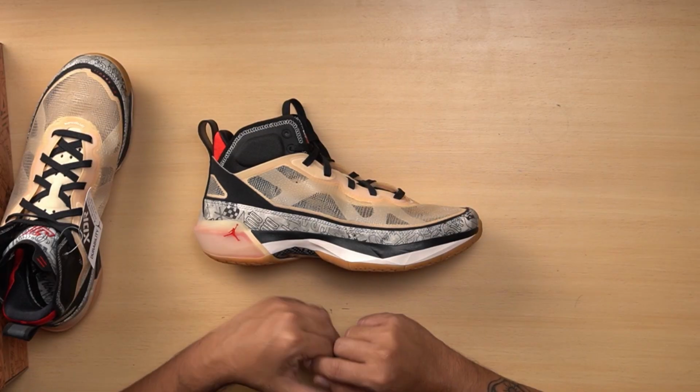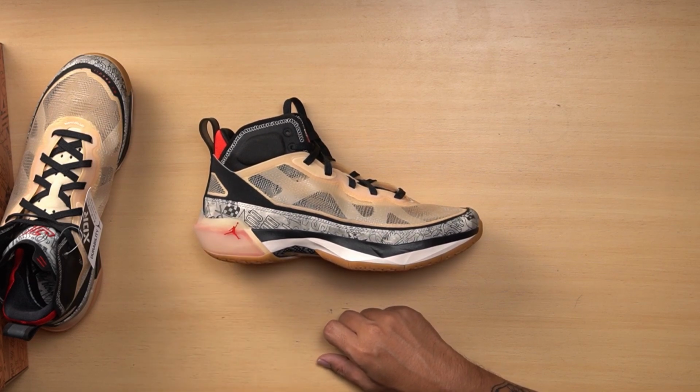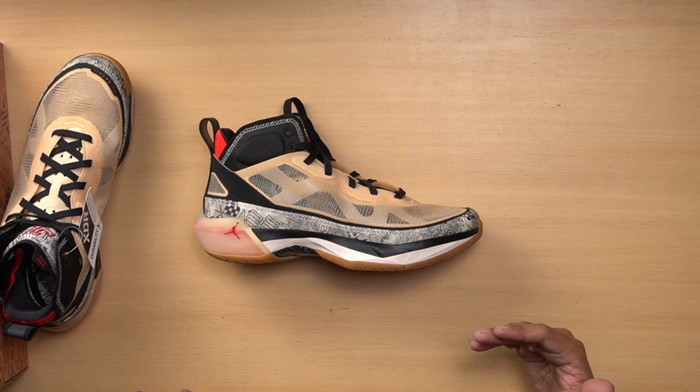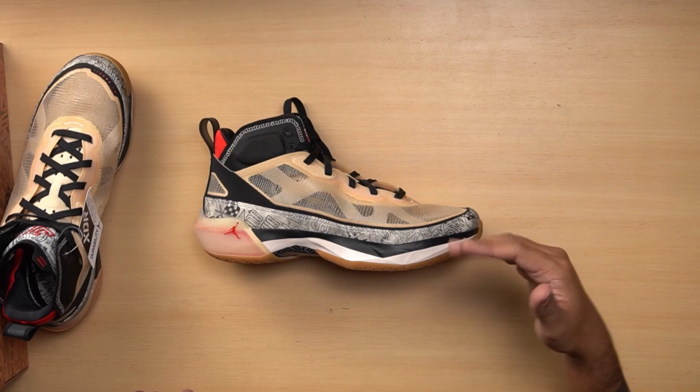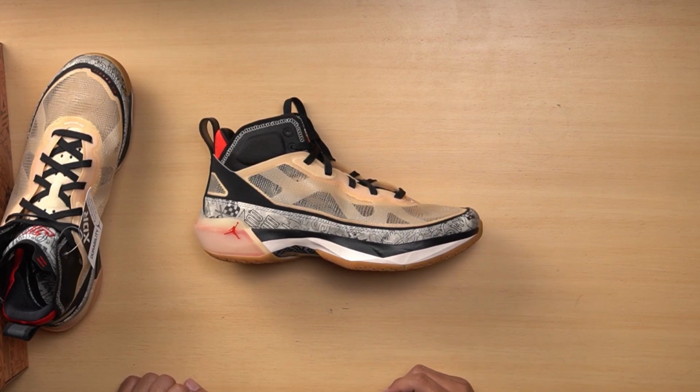So going through the midsole, you have that Formula 23 in the back with the Jumpman over there, debossed in red. Then Phylon that runs from the midfoot to the toe. Inside the Phylon, there are two Zoom units, including a forefoot Zoom Strobel unit. So there's double stacked Zoom in there. This Phylon is painted white and black.